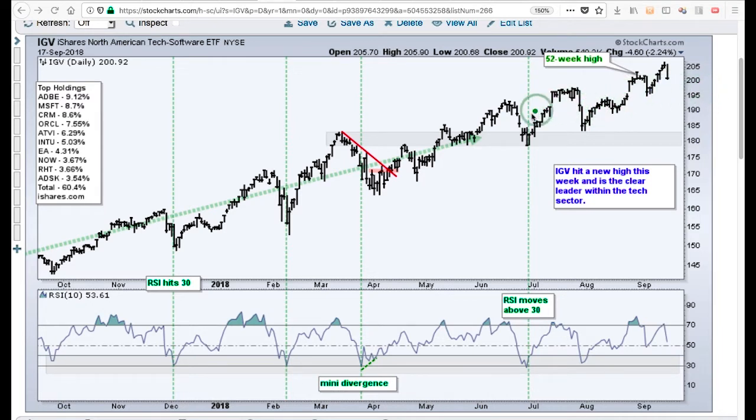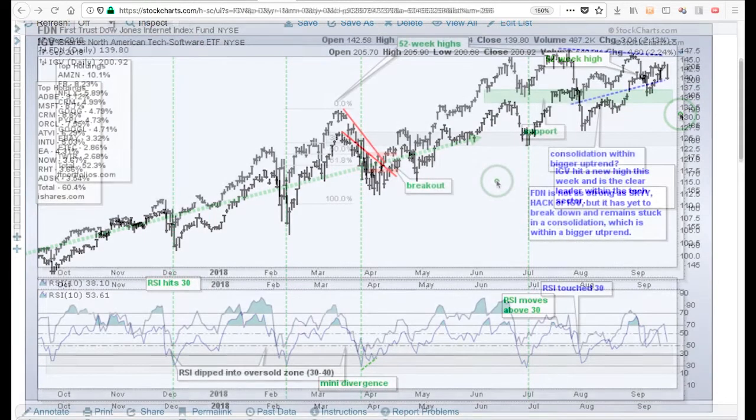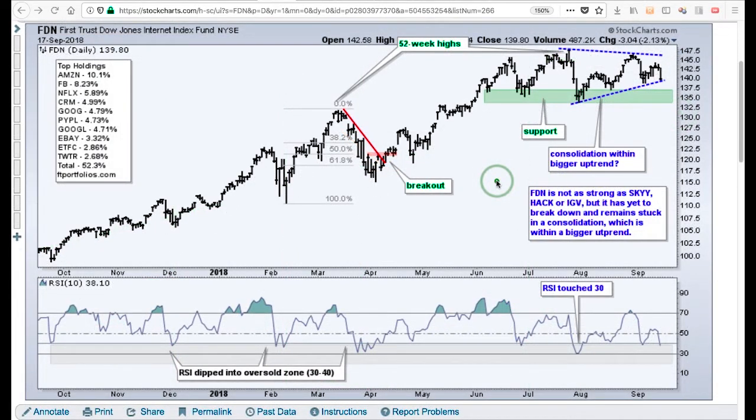I'm not sure where to mark support here because you just have higher highs and higher lows, maybe in this low 190 area. And one that started to underperform in August is the First Trust Internet ETF. You can see that it formed a lower high there. I was viewing this as just a consolidation within an uptrend, but we got hit pretty hard there in the beginning of September, had a pretty feeble bounce, and got hit pretty hard again on Monday. So that increases the likelihood that we break support and have a deeper pullback in this one because it's already starting to show relative weakness with that lower high.